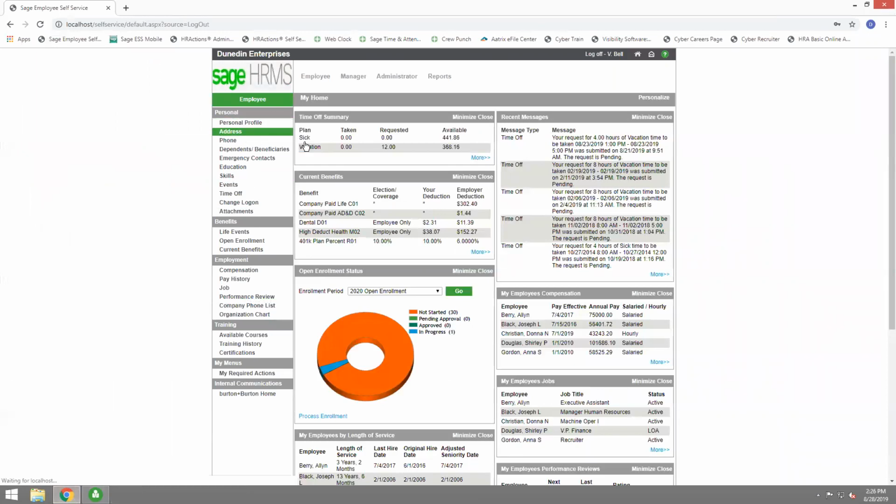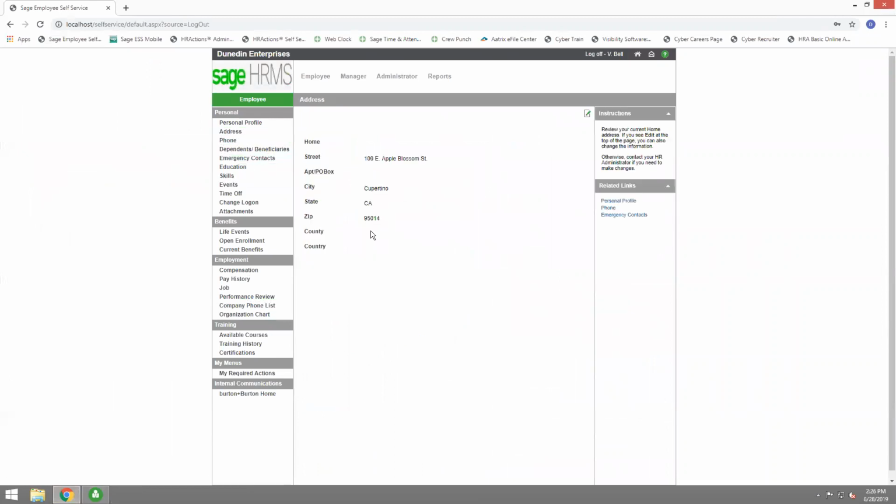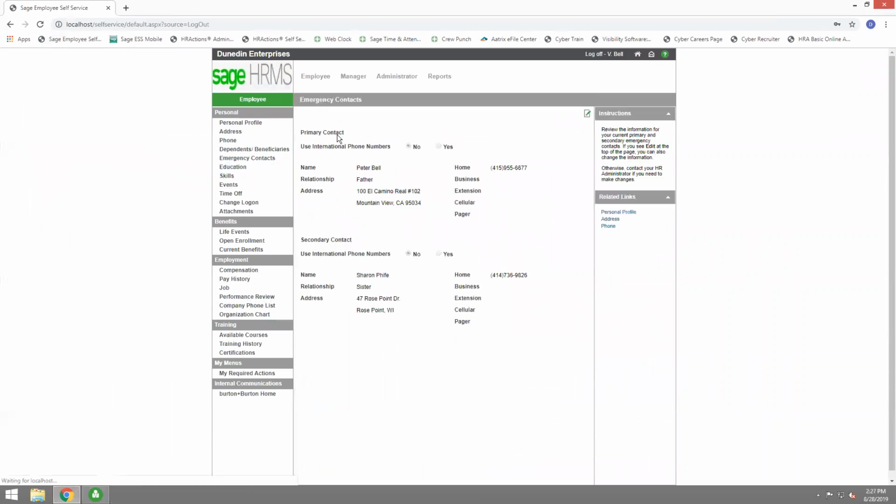But as you see here, I can come in and view some personal information. I can view address data. Maybe I want to come in and change my phone number as an employee. As these employees are filling out these forms here online, the data will refresh and update your HRMS software. So you don't have to worry about emails, paper, text messages, any of that manual process to update your core database. That's because this information is updated by the employees. It can go for an approval, and once that data is approved, it will update and refresh your core.